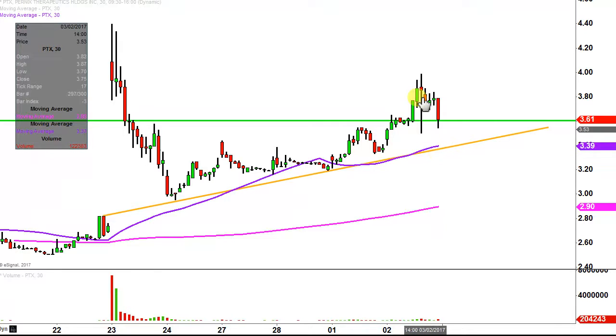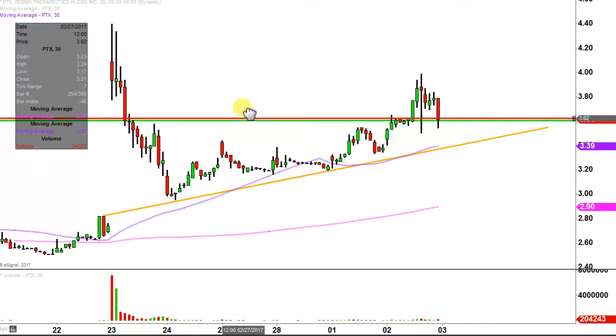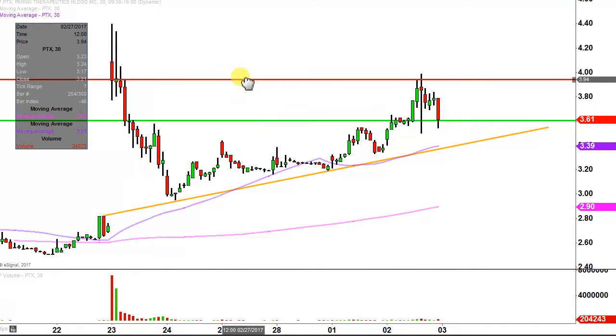As far as levels of resistance are concerned, let's talk about a couple of these. Initial area of resistance, I think, makes pretty good sense, which is where it got rejected. Yeah, pretty good sense right up there at about $3.95. I say that because, well, that's where it got rejected today. But then you look back here and you can see quite a bit of price congestion right around that area. So public enemy number one going into tomorrow, $3.95.